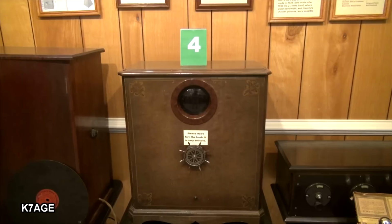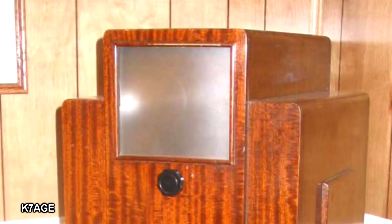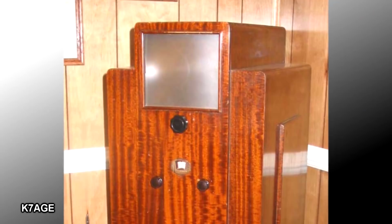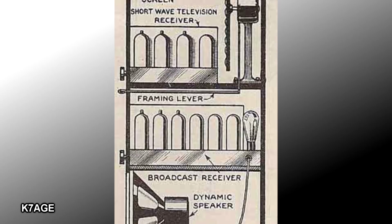This is the Western Visionette, an example of an American set that was sold to the public. About 500 of these were made. This is the Western Empire State Receiver. About 1932, a new technology emerged which allowed the picture to be projected on a screen, allowing more than one person to watch it. However, the picture was very dim and still only had 45 lines in it.